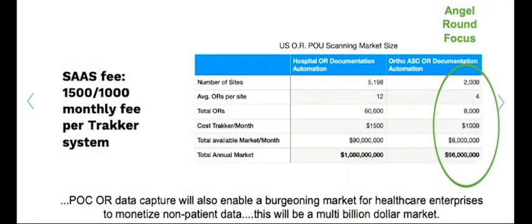What do you think the potential is for the company, dollar-wise, I'm saying? Sure. In the U.S. point of care scanning market and the hospital market is between $1 to $1.5 billion. That's just for the scanning. The ortho ambulatory surgery center market, we see as a $100 million market. Of course, the problems that exist in the United States exist over in Europe. All first world countries have this problem.